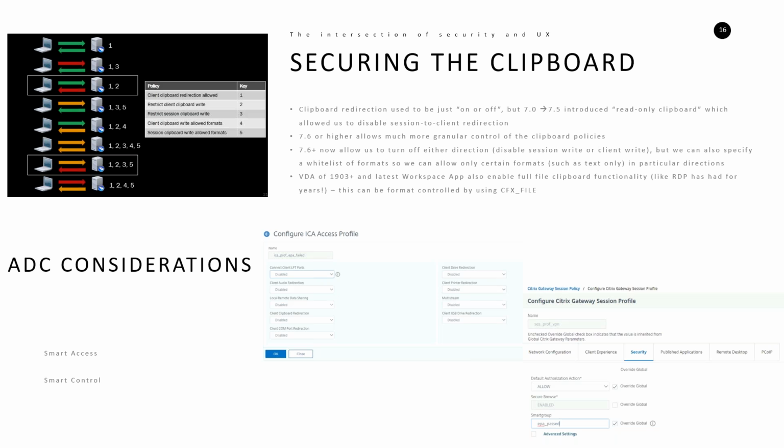And this can also control the clipboard channels as well as others. So you can either use smart control, which is on the ADC itself, and base an ICA access profile on the output of an EPA scan. So if you pass an EPA scan, then you can open up some channels and disable others, and by default just keep everything locked out.